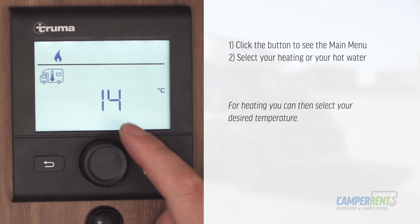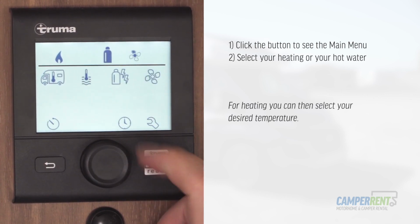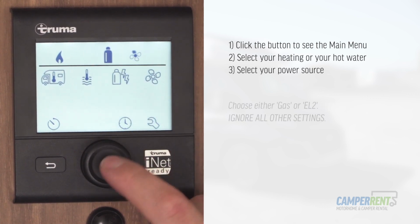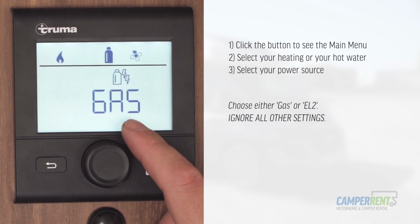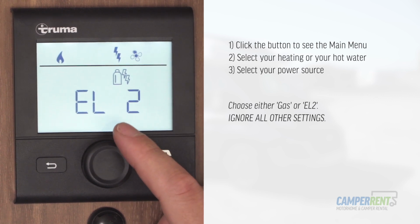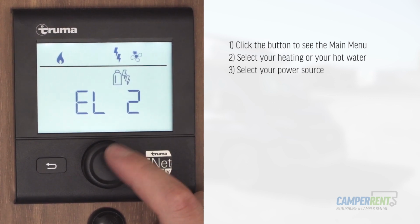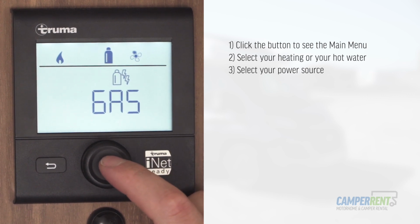Scroll to the temperature you want to set it at, for example 18 degrees, click it. All you need to do then is scroll across to where your gas and the electric symbols are, click into there. If you're running everything off gas, just select gas, click it for gas. If you're running on electric on hookup, it's EL2. They're the only options you need, gas or EL2. Select EL2, click it, and then you'll be able to run your heating through your electric.